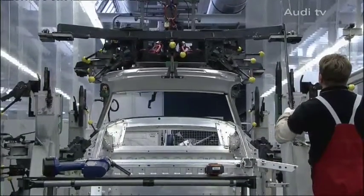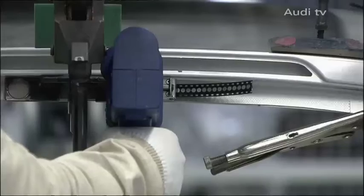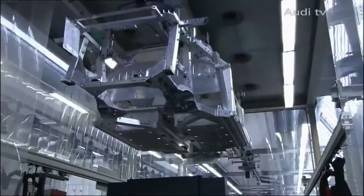Right from the start, we used a core troop of very qualified people. They worked on the A2, some of them on the A8 and the A6. So they have lots of specialist knowledge and are also very skilled, for example in welding aluminium. We put them to work on the prototypes. That's to say, they got to know the car and its body from the beginning.